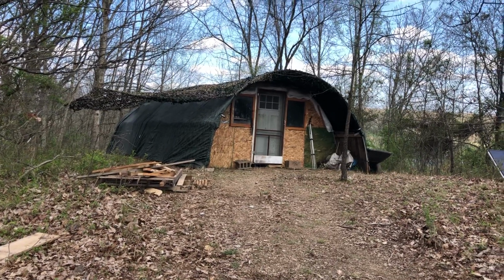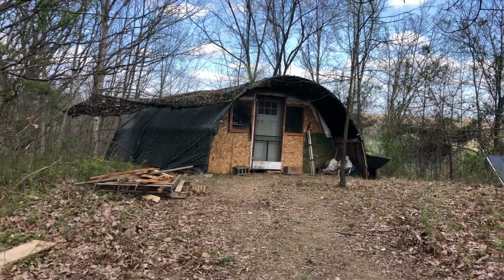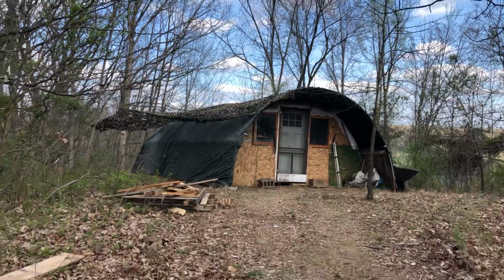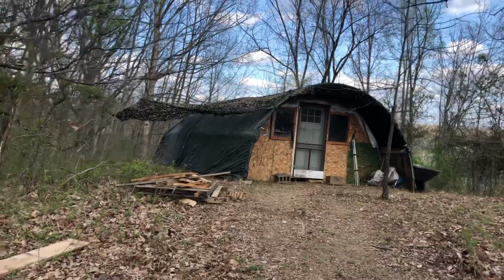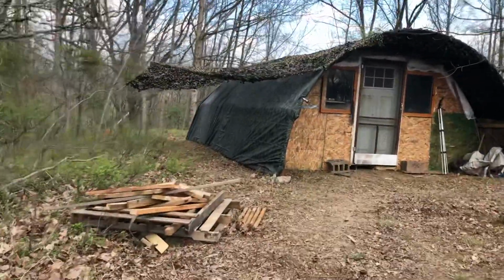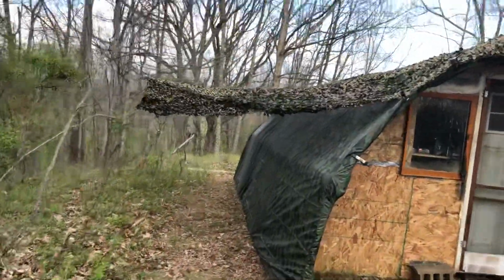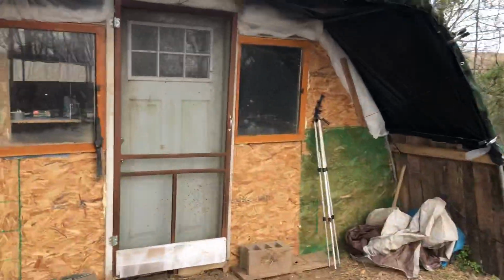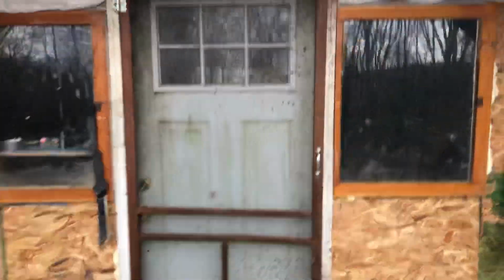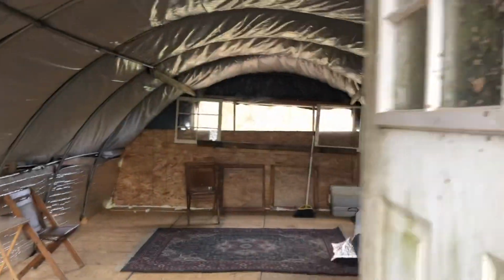Okay, it's been a long time coming, but we are about 95% done with the cabin. So this is what we got so far. I went ahead and put tarp going all the way down to the sides on both sides. Threw some camo netting up. Got a screen door here. Got a lock and lock mechanism for the door.